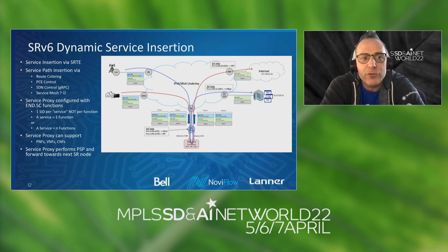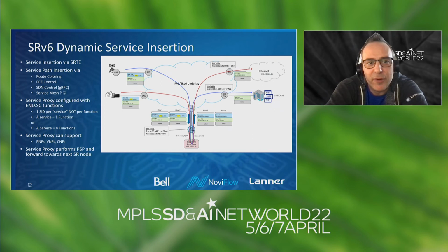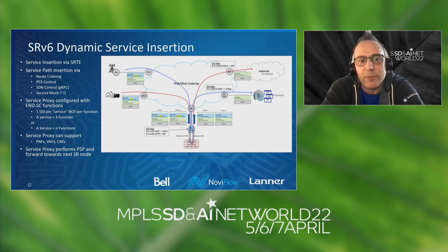So basically, what we are able to do is dynamic service insertion from the network and redirect traffic to a proxy, and the proxy will be able to do the stateless environment for physical, virtual, or even containerized functions with the right plumbing. We do this right now through SRTE, explicit path traffic engineering, using route coloring, but the beauty of this is any kind of control plane can work. I could try some kind of SDN control, I can do PCE, I can do route coloring, and if you go farther down the road, you might end up with some kind of service mesh control plane to be able to do this.